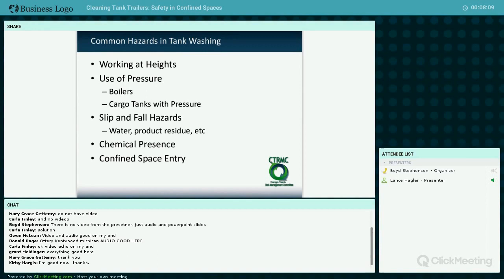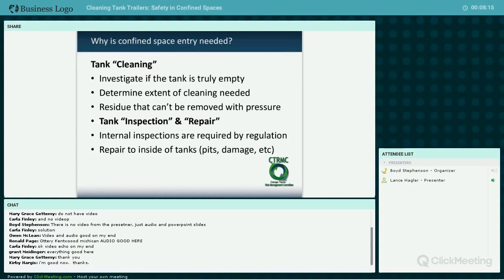Like I mentioned before, if we don't clean this well enough, there is a potential for a reaction down the road. And so cleaning is very vital for safety steps that occur down the road from cleaning for the next delivery as well.